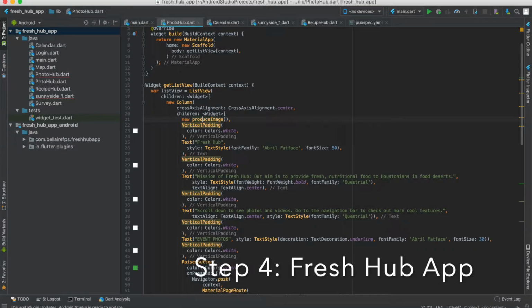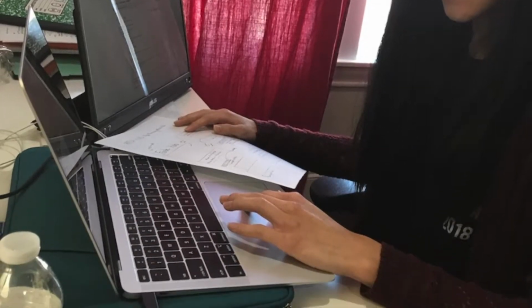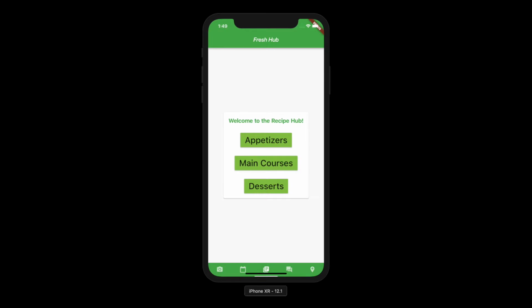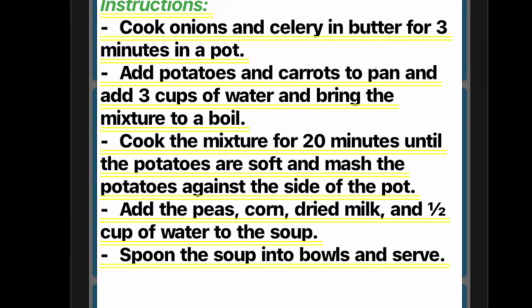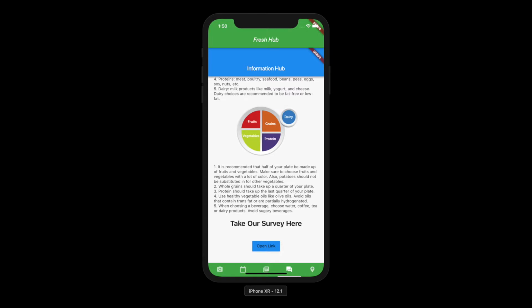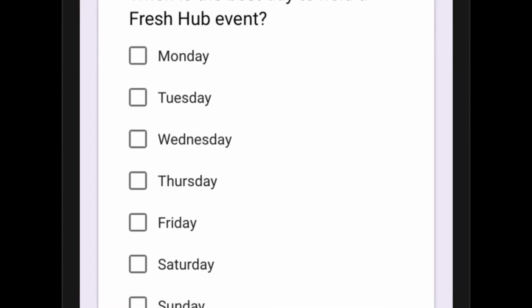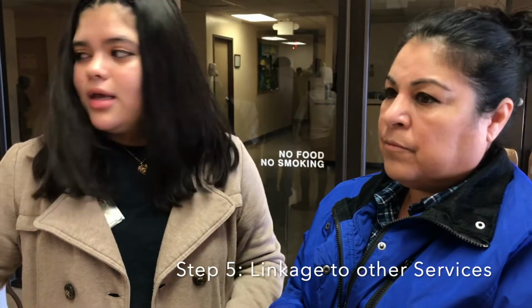Step 4 is an app. This app will keep clients connected with us, and it includes a photo hub, calendar, map, and recipe hub. This recipe hub is critical for teaching and encouraging people to maintain a healthy lifestyle. Lastly, the app also contains an information hub with our survey to record feedback from our clients, allowing us to constantly improve. Step 5 is linkage to other services.